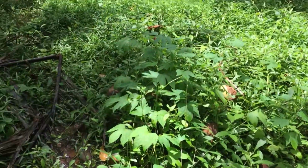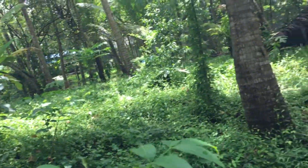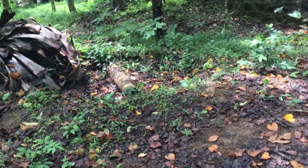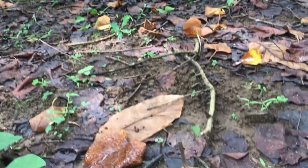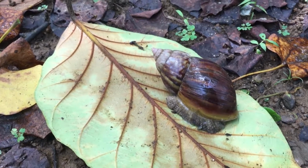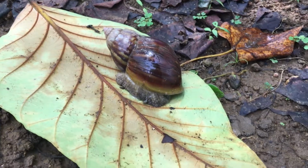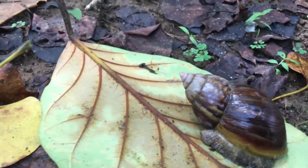All day it has been raining, and we thought we would not get an episode, but lo and behold, a break in the clouds, and wait until you see what I found. Hopefully it's still there. Ooh, there he is. I can see him from here. Oh, he's so big. Look at this. Look, look, look. Yes! Do you know what that is? Looks like a giant snail. It is. It is the giant African land snail.